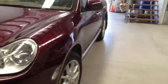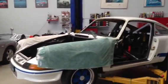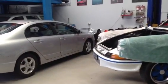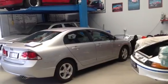Oh, well, thank you very much for the tour. Beautiful cars. If you ever want to put a Porsche engine in your combi, I'll help you. Oh, I've got to get the engine first. They're cheap. You can get them.